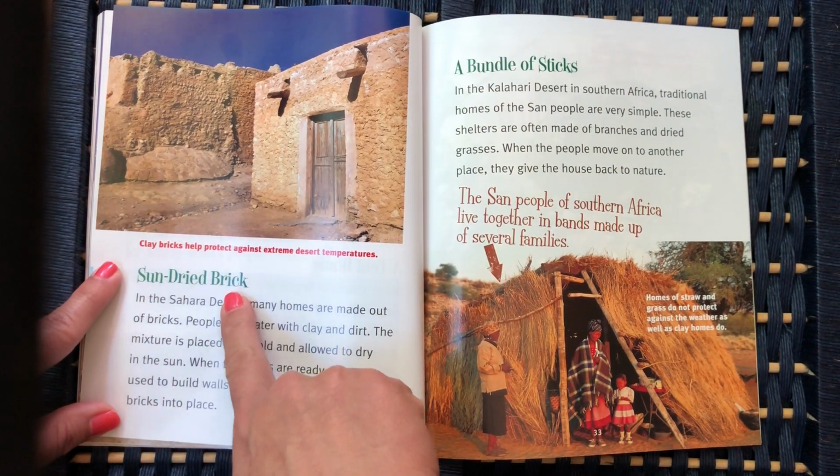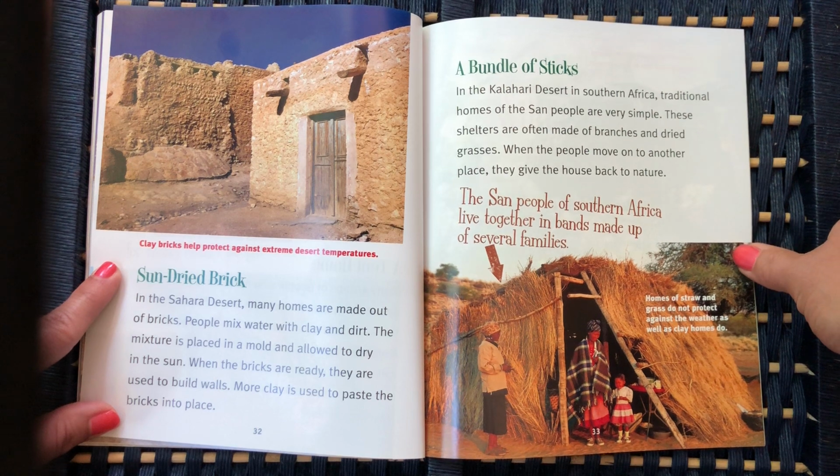Sun-dried brick. In the Sahara Desert, many homes are made out of bricks. People mix water with clay and dirt. The mixture is placed in a mold and allowed to dry in the sun. When the bricks are ready, they are used to build walls. More clay is used to paste the bricks into place.